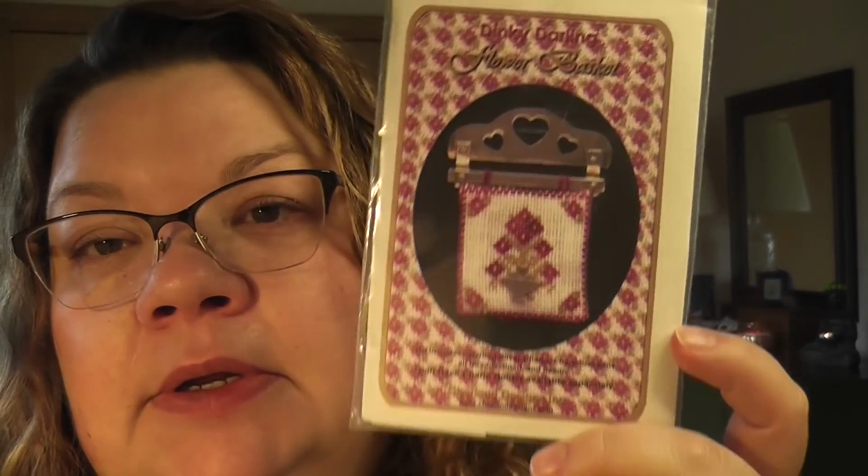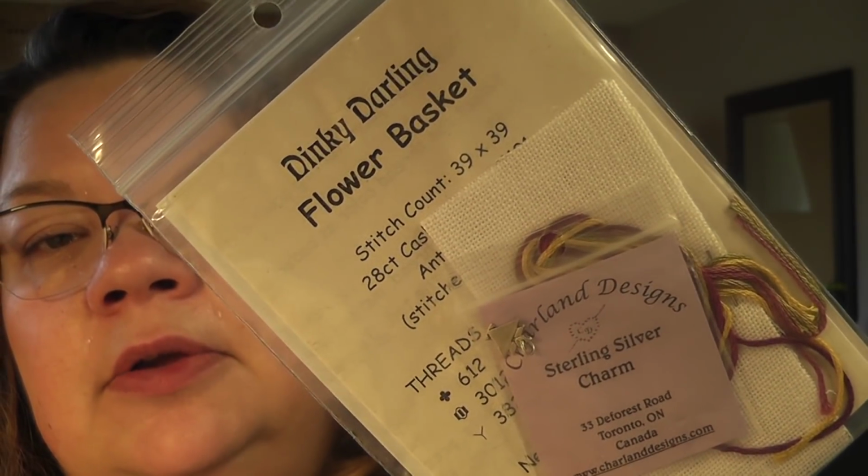Okay, next thing I have, this was a freebie that I picked up on the freebie table at Stitch Nanigans, I think. And this is Dinky Darling Flower Basket. And it's already kitted up. It's got a little charm, it's got fabric, it's got threads. It's cute, and I thought, maybe I'll start that as a little fun project. Maybe I won't though. Maybe I'll save that for my daughter, because that looks like something fun she might want to stitch. I'm always thinking about ways that I can entice her to stitch, or my son, whichever, honestly.